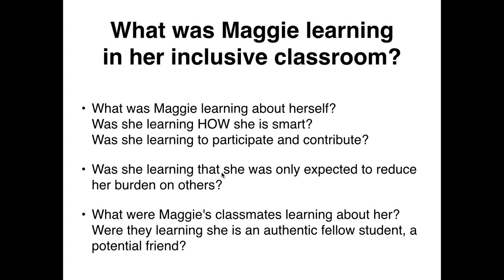If her whole focus is taking care of her in the classroom, is she learning how she is smart? Is she learning to participate? Is she learning to contribute? Is she learning that her only job is to simply reduce her burden on other people, to develop more independent skills so that she could do things like dress herself and toilet herself independently? But was she learning that that was the only expectation?